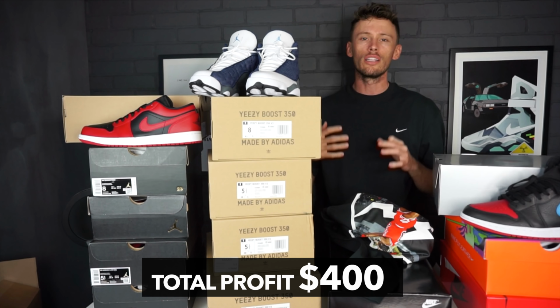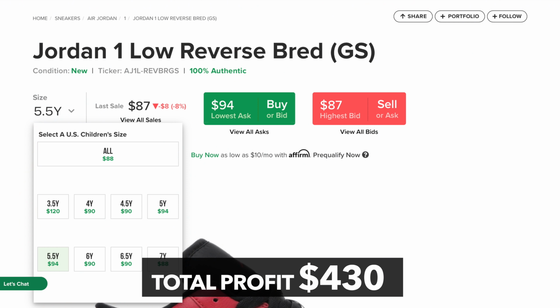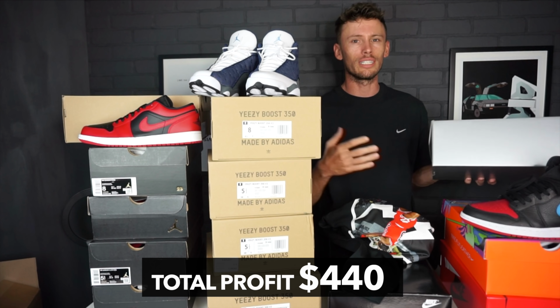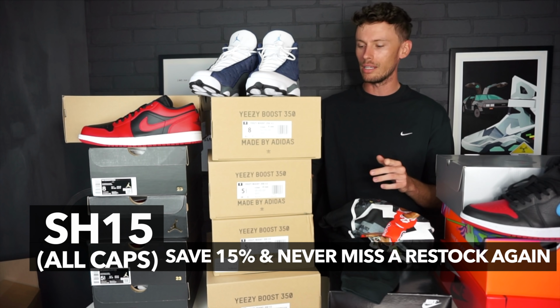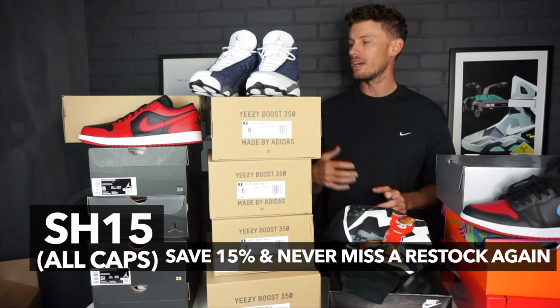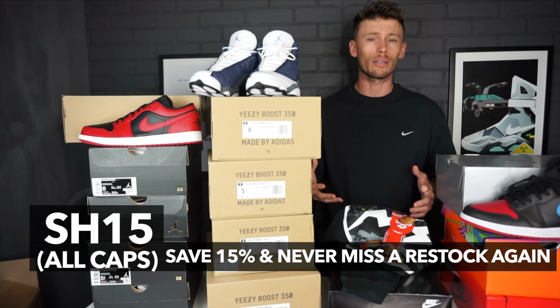And like I said, the restocks such as the Grade School Jordan 1 reverse breads, we were able to cop those off of the restock monitors from the Lace Network. When it comes to the Jordan 13s, we're able to cop those off of restocks. And then some of this stuff was manuals, such as the Yeezys, the Fly Leather, the Fragment t-shirt we have here. But if you are interested in having access to restocks, I would highly recommend to look into a cook group.